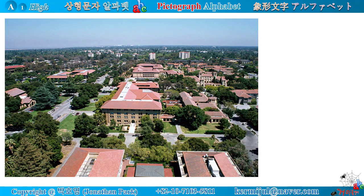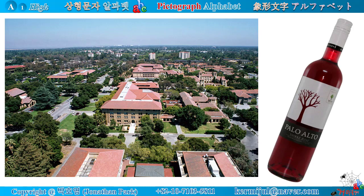This is a view of Palo Alto resident area. There are many trees there. Look at the picture of wine brand Palo Alto bottle. You can see a silhouette of a tall tree in the label on the bottle. Literally, Palo Alto means tall tree.